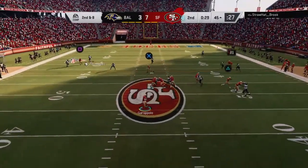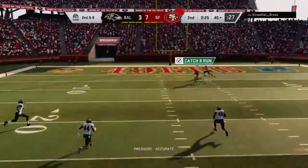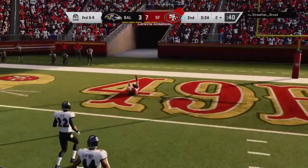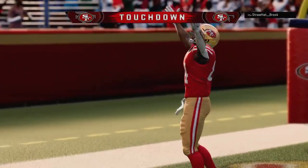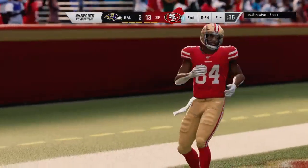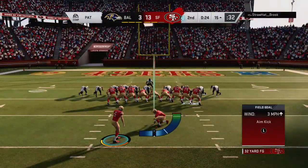Play action. Now Garoppolo. He's going to fire one deep, middle of the field. And this is caught inside the 5. Touchdown, 49ers. Kendrick Bourne, 45 yards. And the Niners are able to stretch their lead.